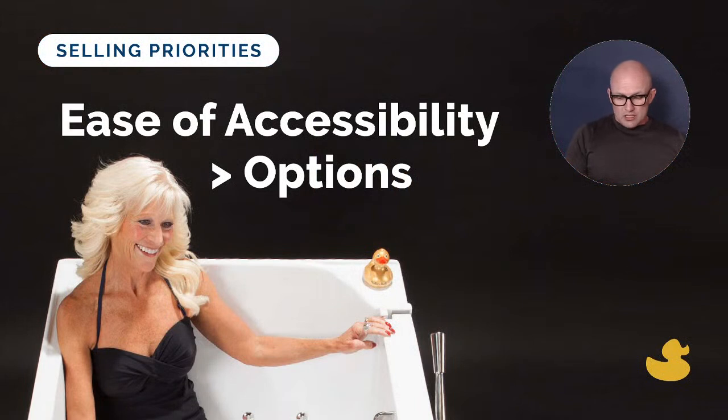So I started off with the first obvious thing. If you can just bear this simple thing in mind as you're looking for a bathtub or if you're selling a bathtub, are the priorities. And if you can just remember that ease of accessibility is everything when you're looking at our bathtubs.